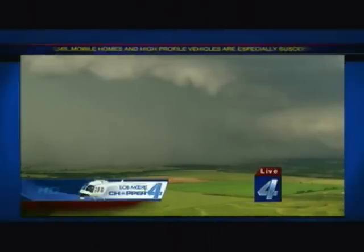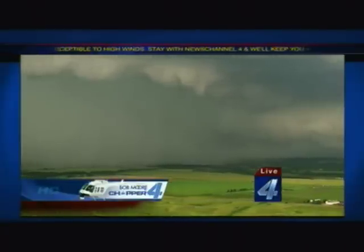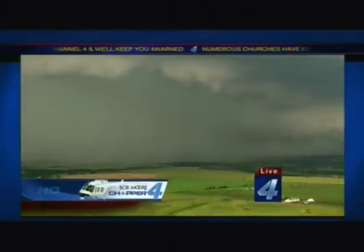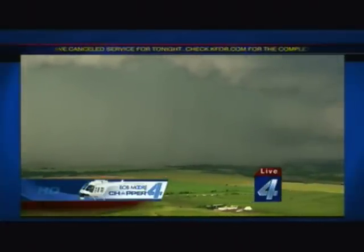It looks like it's a little lighter to my northwest, so maybe we're getting a little less rain in there, so we might have a better contact, or at least a visual on it in just a couple of minutes. But, man, Mike, the wrapping rain is from left to right, and it is really, really spinning just to my north, just a couple of miles here. Mike, back to you.